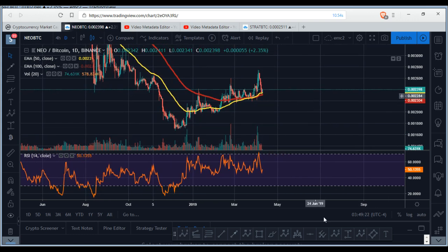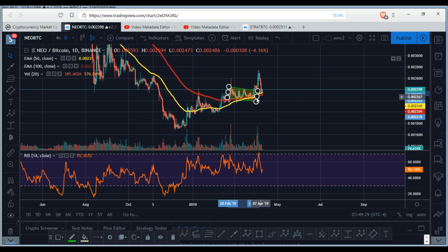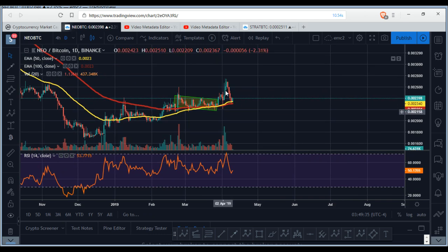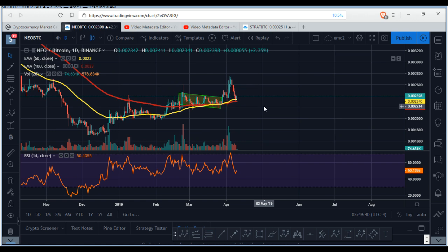But NEO and Ethereum had the same pattern, but NEO decided to make its own way up from this area and move with BTC. That was pretty strong, a good sign from NEO. At least I like that move. When I saw NEO moving to the upside with BTC and Ethereum dropping to the downside, I was pretty surprised, right? I was like, whoa, NEO is showing some strength.